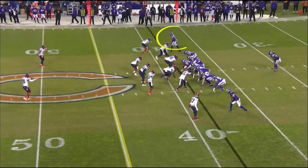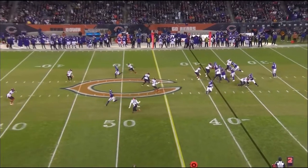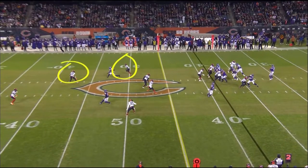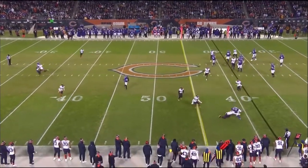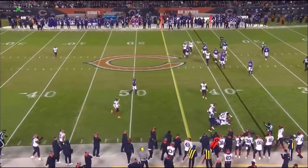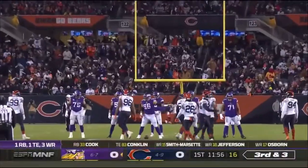So here's Jefferson right here, and watch as this play develops. You're going to get that double team: Vildor underneath, and you're going to get the safety. These two guys right here, that's how they're going to approach it, playing Justin Jefferson. And if you're Kirk Cousins, you have to find complementary players. Without Thielen, Ham's going to be a piece of it. The tight end Conklin has to be a bigger part of the offense.